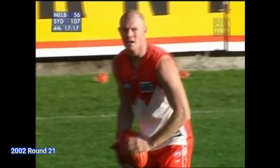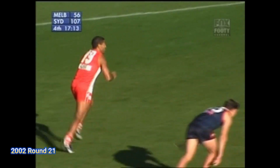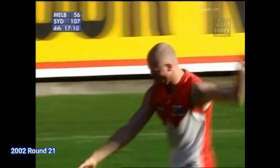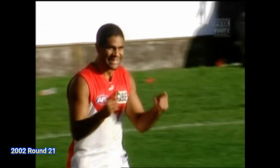Barry Hall. It's been out for 5 weeks. He's just torn the Melbourne defence apart. Looking for O'Loughlin. Got it on the stretch. Every good win like this is going to help him. What a kick! What a goal!